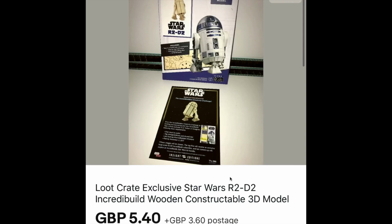And number 4 is this build yourself a wooden R2-D2. I don't know why you would bother, to be honest with you, building this thing. Could you really be asked? I couldn't, to be fair. That's probably why it just sat there and didn't sell and didn't sell and didn't sell. Cost price was £1, sale price £5.40.